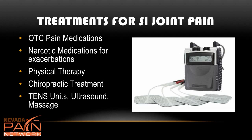It's run off battery power. It has leads that go to these foam pads that can be placed over the painful area. And small electrical impulses go through the skin, and they can alter the way the brain perceives pain signals and give pain relief. Also, ultrasound, electrical stimulation, massage, all these can provide benefit.